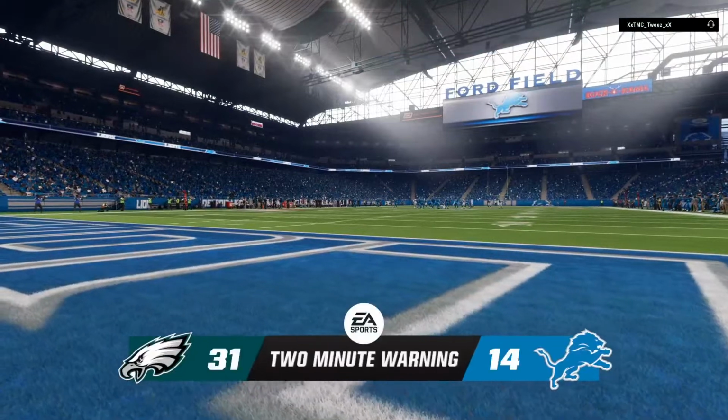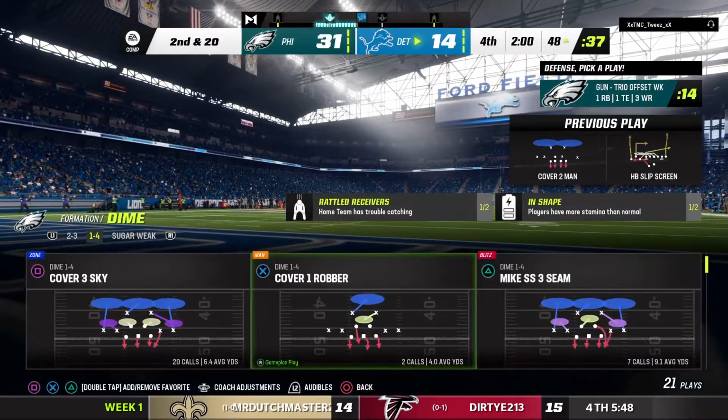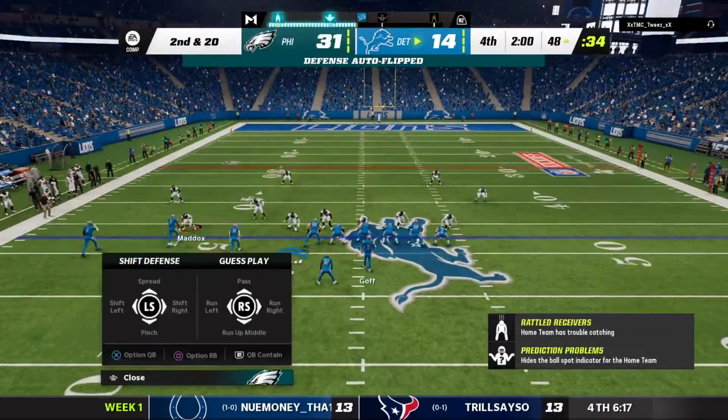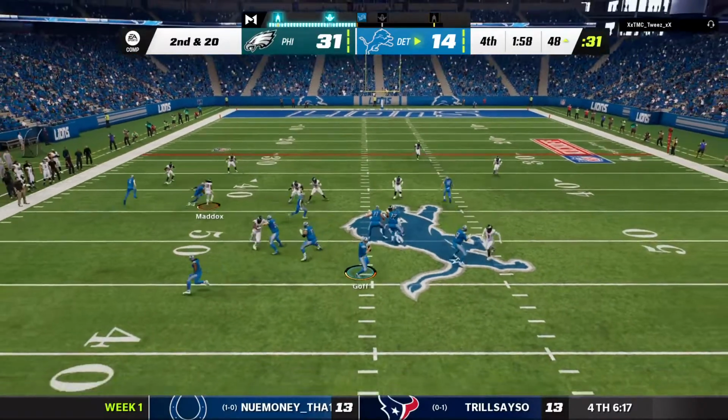Two minutes left to play in this football game here on EA Sports. So the Lions in possession of the football as we welcome you back. Now 20 yards to go on second down after the sack. Work to be done. Here's Goff.